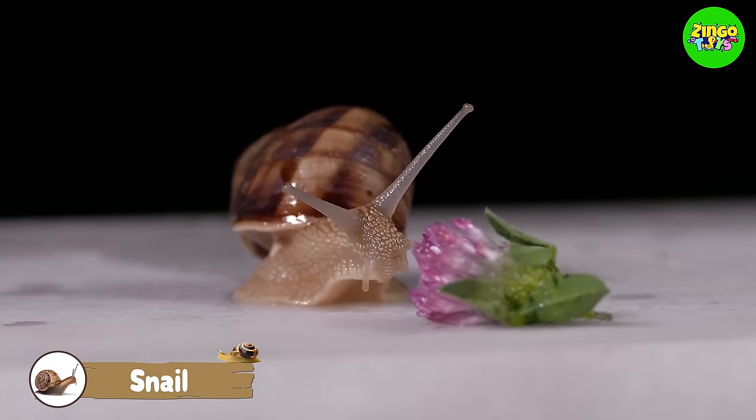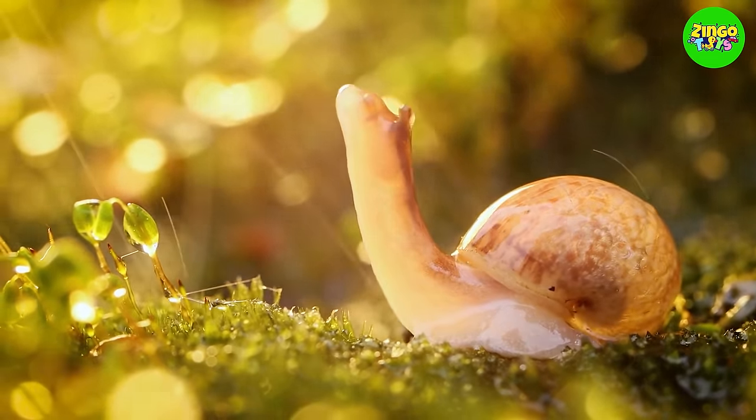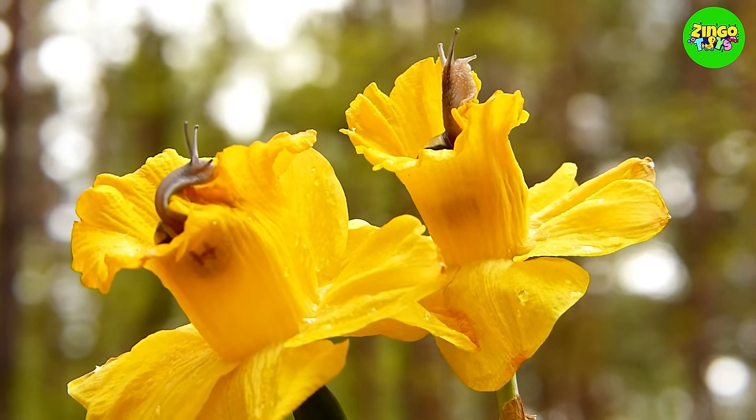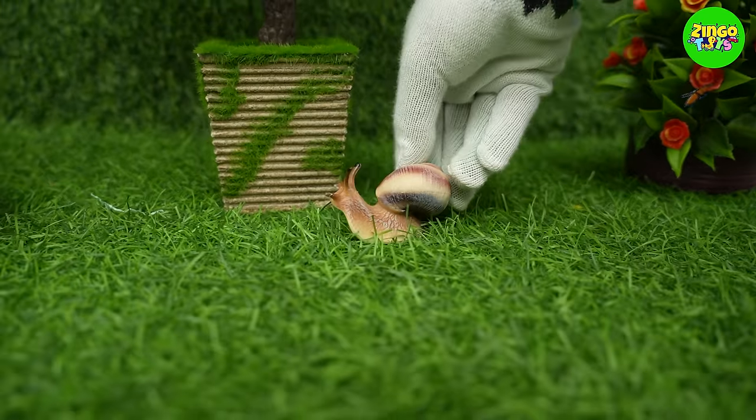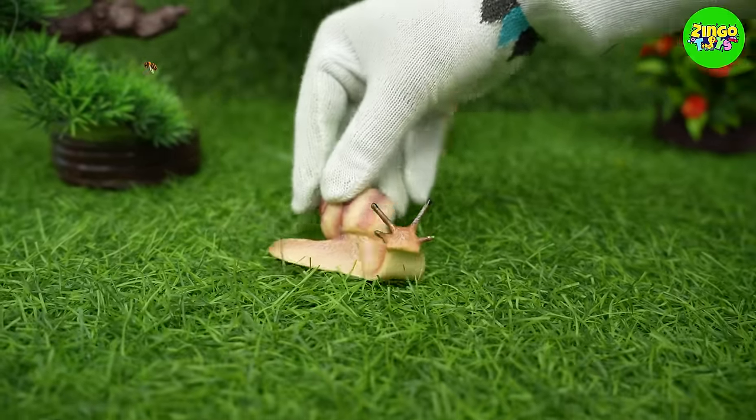Snails? Snails have a hard shell on their back. They can get back inside their shell if they sense danger. Snails are very, very slow. It'll take them more than 2 hours to cross a 100-meter football field.